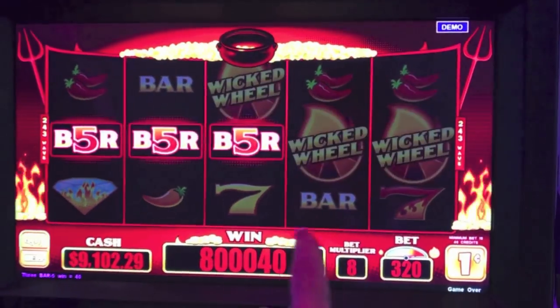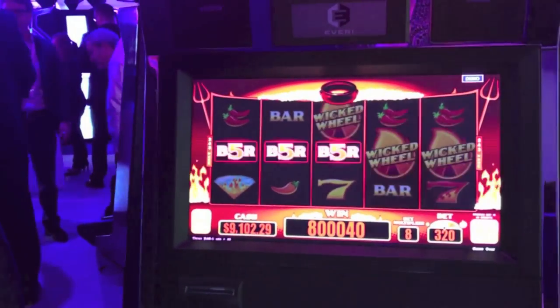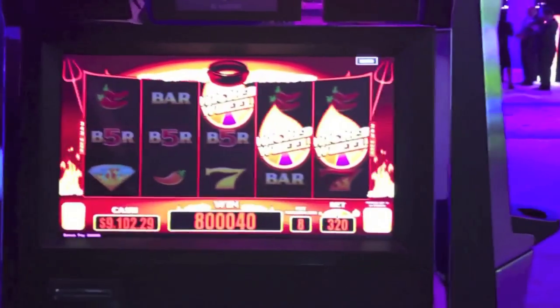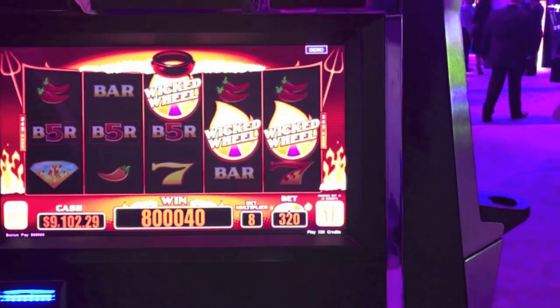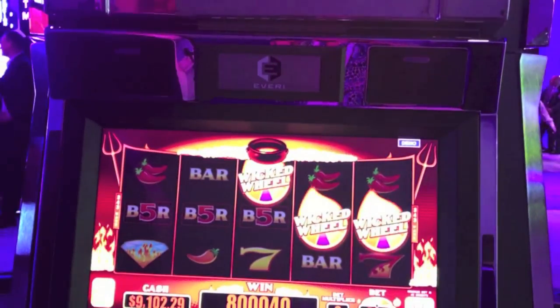So, when does this one come out? Because this is cute. I would play this a lot. I think at the beginning of next year. Okay. I love games that have a sense of humor. So that is looking good. I think we'll have a winner with this one. I think so too.